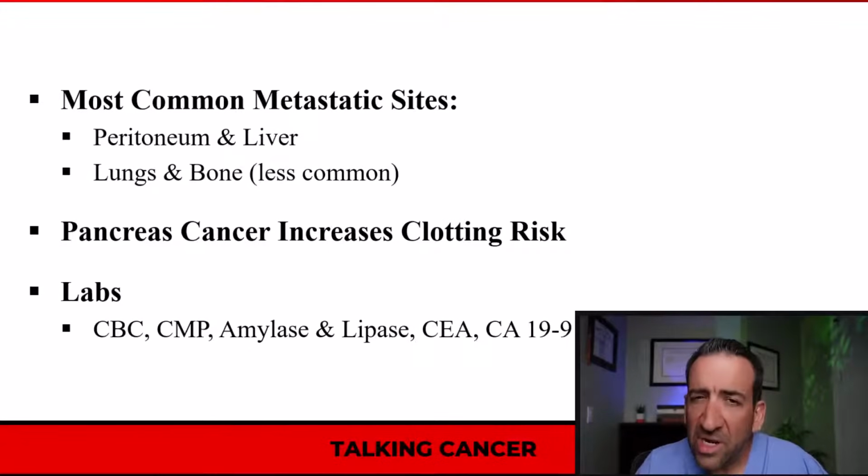I wanted to throw this in here because this is very important. I've actually seen this quite a bit. Pancreas cancer is known as a hypercoagulable state. All that means is that it increases your risk of blood clots. So if you ever meet a person that had a blood clot, especially in the legs or in the lungs, and they don't know why they developed this blood clot, just know that pancreas cancer is a possible cause. The usual way that I've seen it is a person that's been losing a lot of weight, they have some abdominal pain, and they present with a blood clot. Just thought I'd throw this in here.